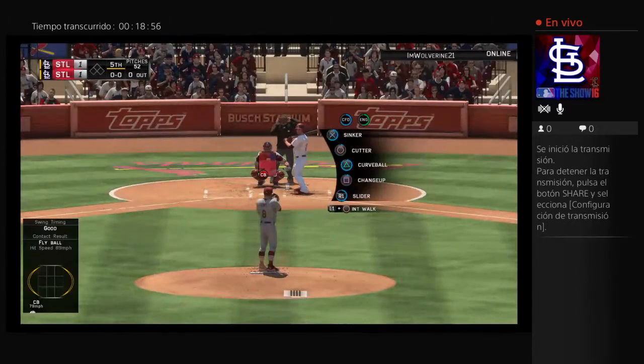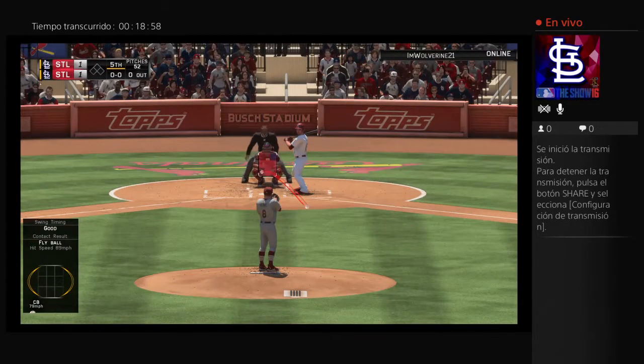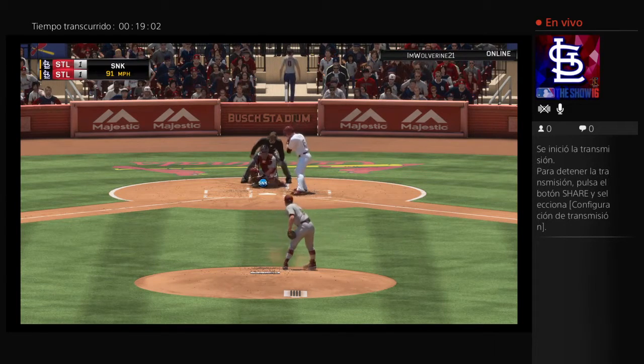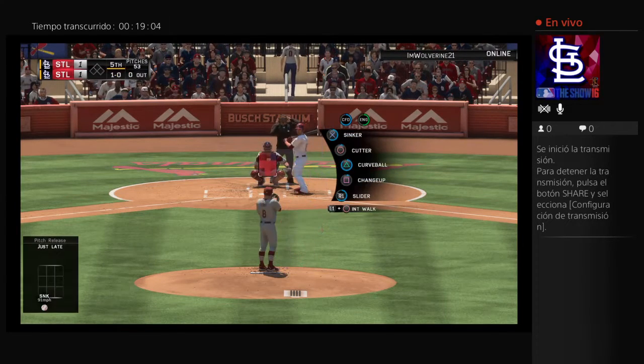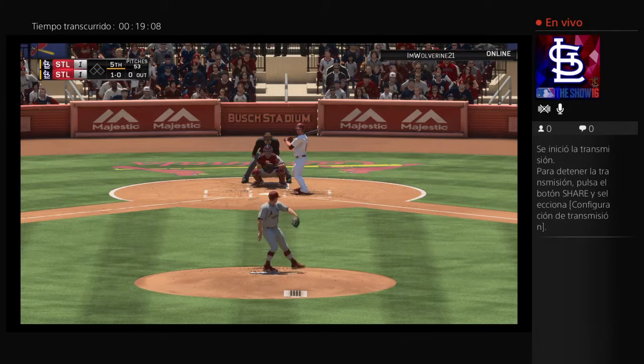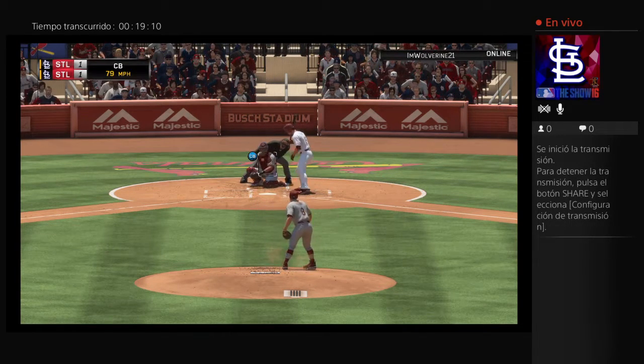Rendell Grichuk comes to the plate as we get started here in the bottom of the 5th. Center fielder, Rendell. They'll start him with a sinker here, but that sinks a bit too much that time. It's 1-0. 2-0.